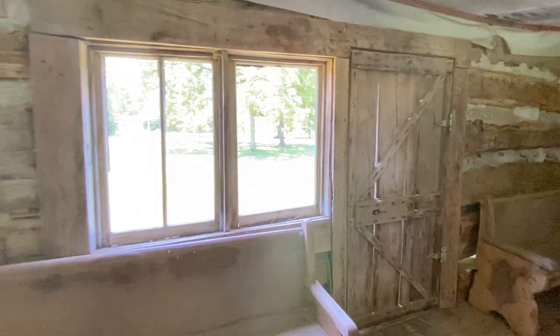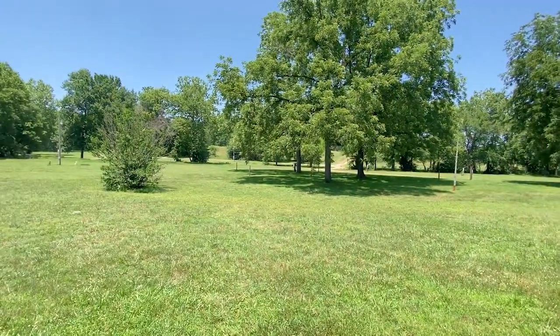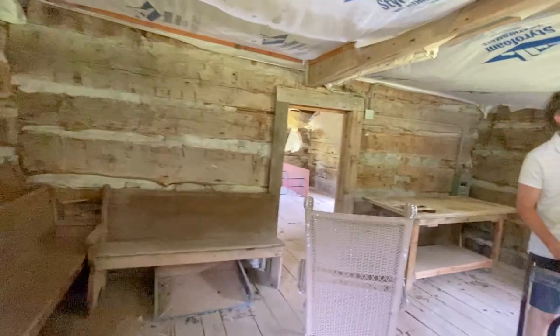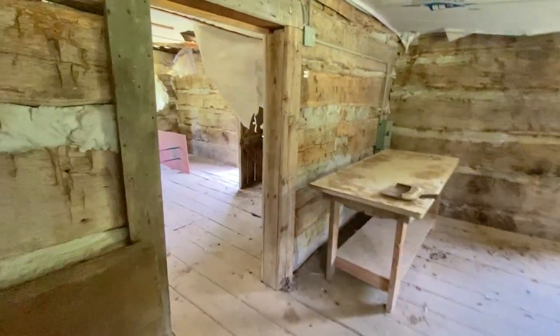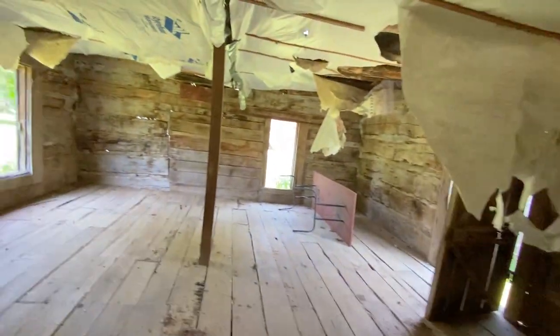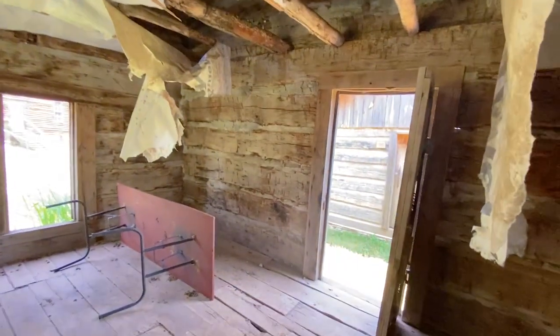Here's your view out the front window of the little winding road. It has a second story. Yeah. Maybe we can find the history online of this. This is kind of cool. I think this might have had a ladder to the second story. Yeah, I wonder. Or you had to go outside to get to it. They had a wire for electricity.